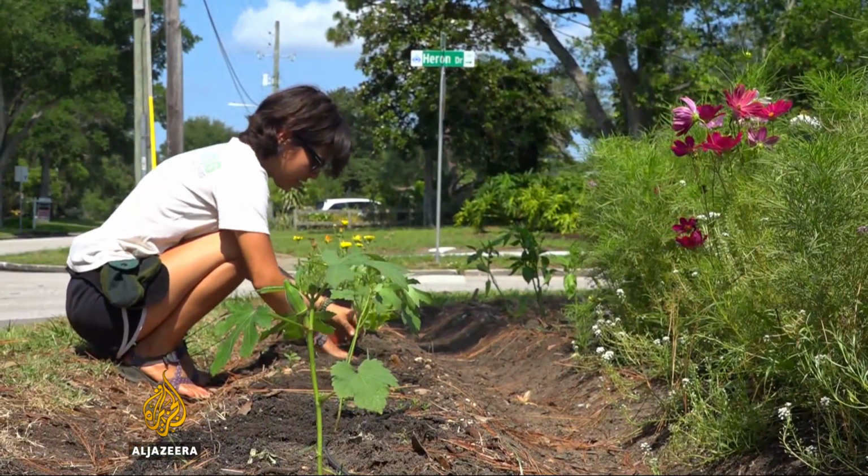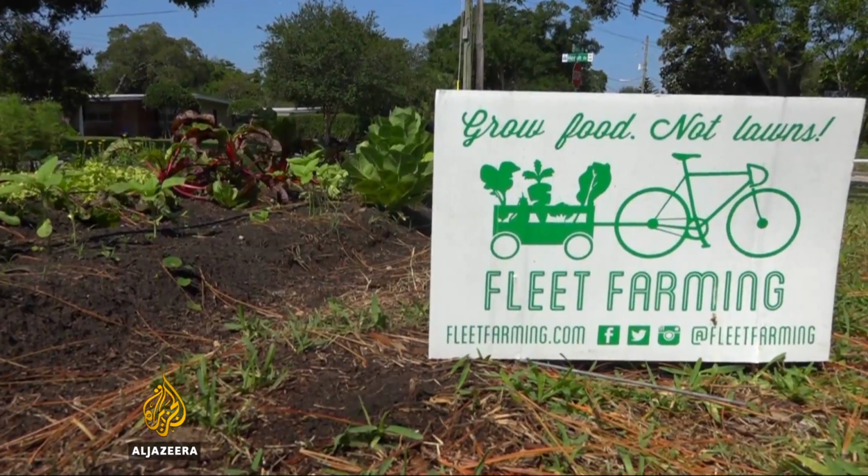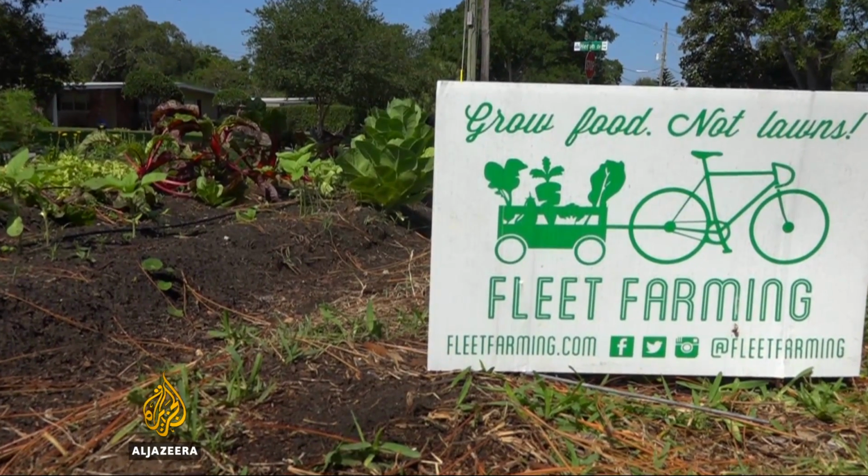It's all part of the Fleet Farming project that aims to convince homeowners that lawns are a drain on valuable resources. It really is just completely wasteful, and especially since it rains so much here in Florida, you still see sprinklers going off while it's raining, and it just doesn't make any sense. So Fleet Farming really aims to combat that so that the water is at least going for something good, which is food.